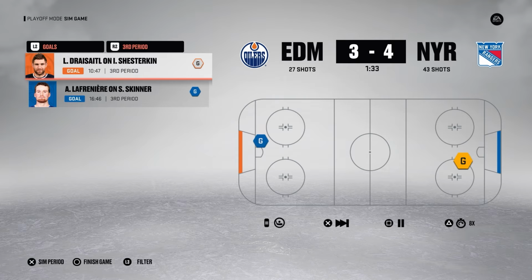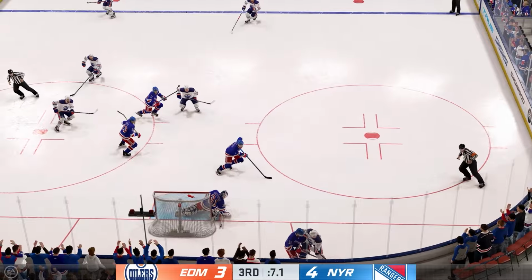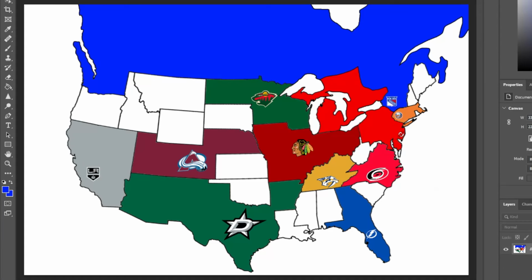Lafreniere and Draisaitl would exchange goals in the third period, but in the final seconds, the Rangers still have the lead, and they're going to be able to hold on to that lead, so they're taking down the Edmonton Oilers, who are the final Canadian team. And now the New York Rangers officially own all of Canada, except for the little section that New Jersey owns, because they still own Toronto's territory, but that's not going to last for too much longer.